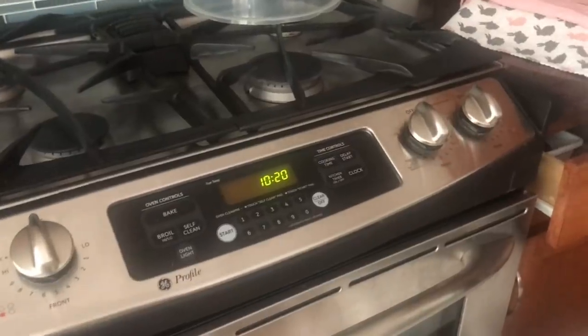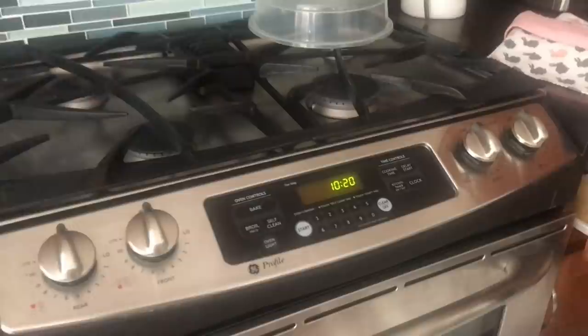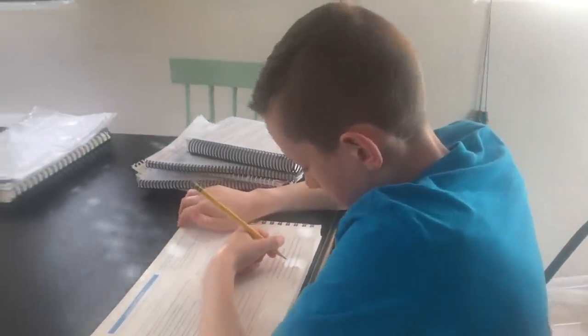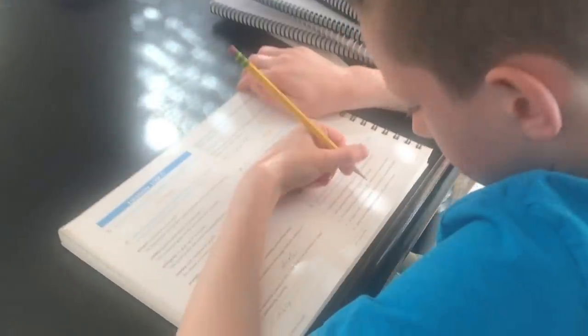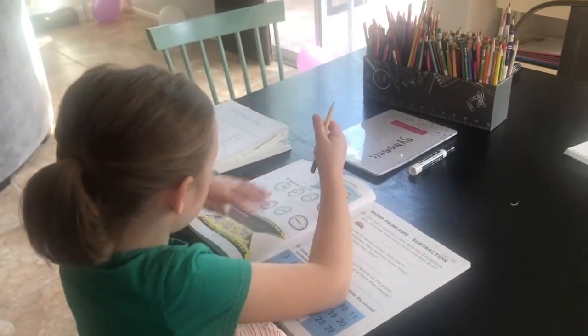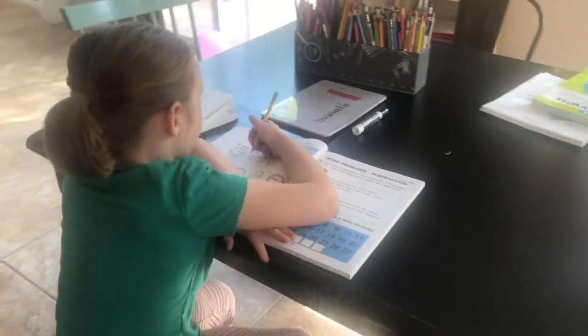You guys, another time update. It's 10:20, so we've been working for about an hour and a half now, and like I just mentioned, all of them are working on their individual subjects. So he's working on his language arts, he's working on math. I was just working on math with her, but she can do the time clocks independently. So that's what I try to do.